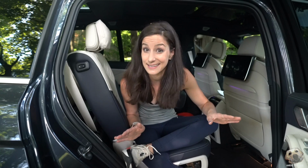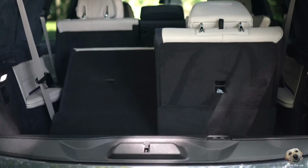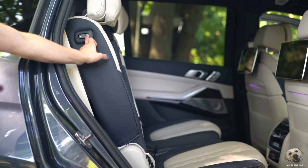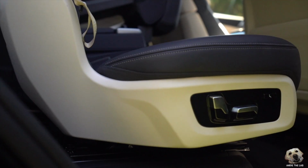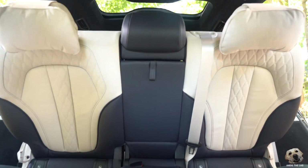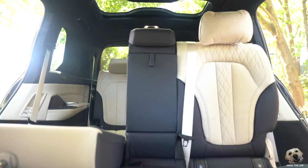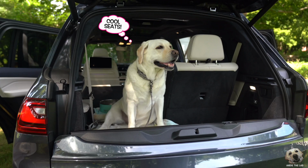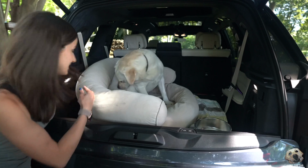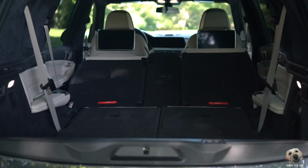Seats, everything is electronic. No manual labor in here. Override. So much versatility, and there are buttons everywhere to move these things around, even in the front. And this has two really cool buttons on the side, max for seating or max for space.